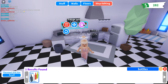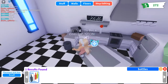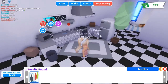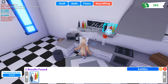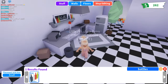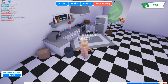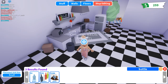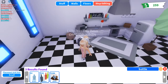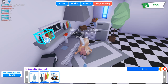Bottles. Let's just make this gray. Just make some bottles. Some bottles. Bottle. There. It's not coming. Oh, there we go. It does take a long time to kind of load.